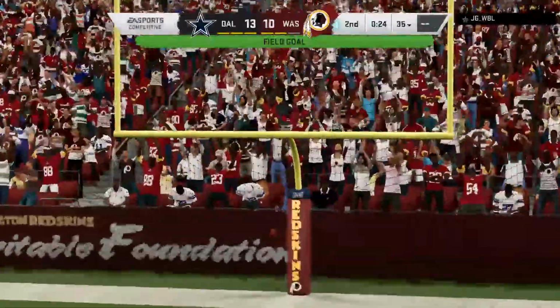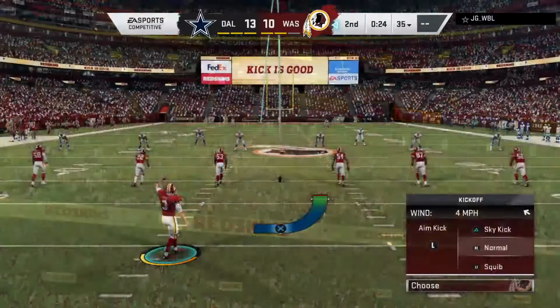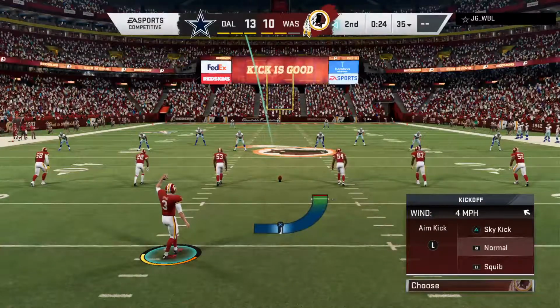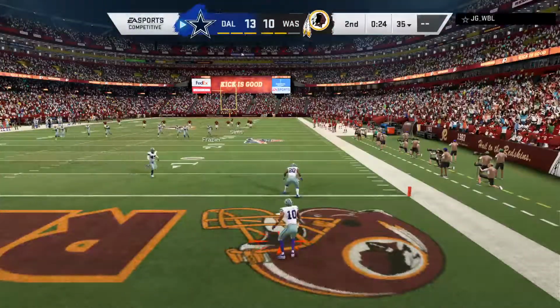Hopkins' kick is good. And that will cut the lead back down to 3 at 13-10. So the 3 points here, they're still down, but they put somewhat of a dent into that lead going into the break. Anything helps when you're trying to chip away at a lead, but they do know that they're going to need a little bit better effort in the second half.